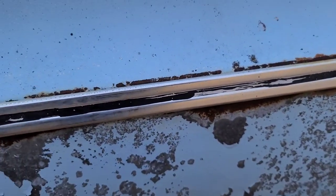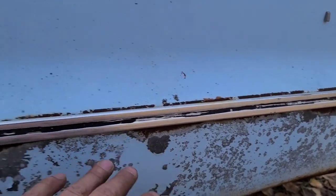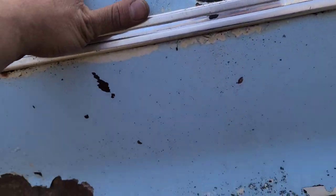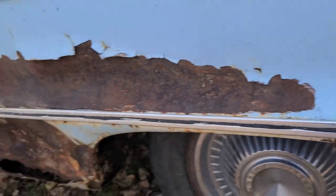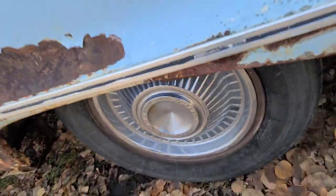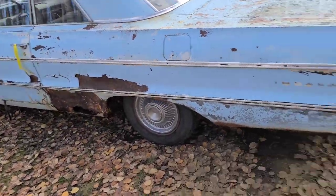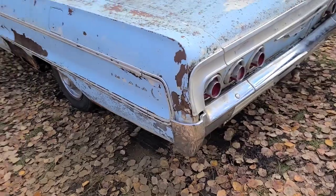So they obviously did some kind of repair to the car at one point in time. I'm going to probably end up getting either a new quarter panel for it, or just a half section, like I said. They're not too bad, not too hard to come by. Underneath, the frame looked to be pretty decent. You've got your typical rust for these cars, but other than that, it's in pretty good shape.